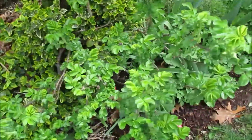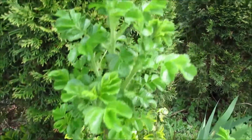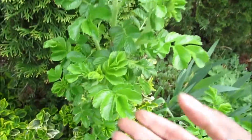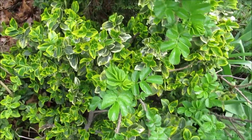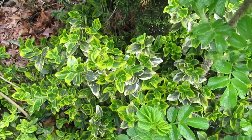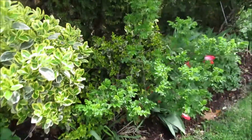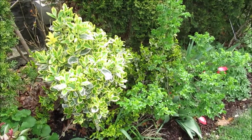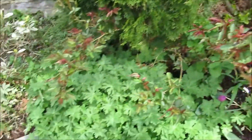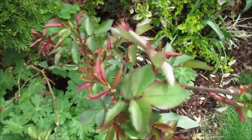This Rosa rugosa rose is just so pretty. I just love the way and the structure of this. Look at these leaves. And it just mixes in so well with this other plant. I don't remember what the name of it is, but I know that this is a euonymus. So this whole side here is just very pretty with the rose bush here. Look at these leaves.